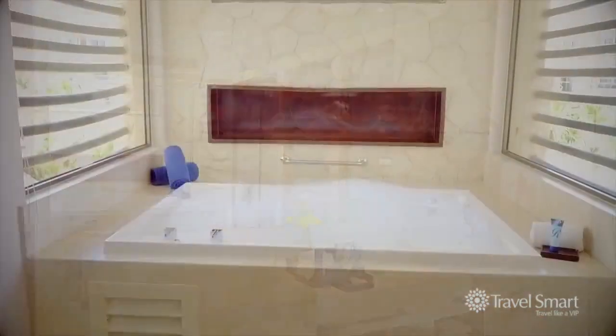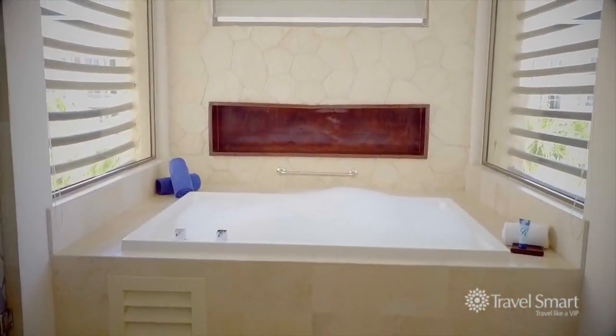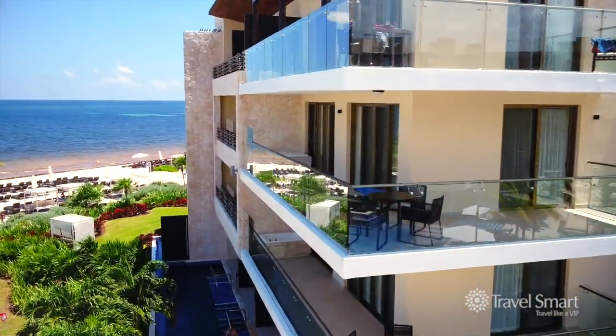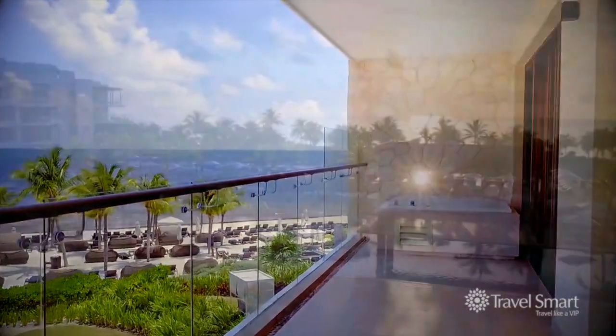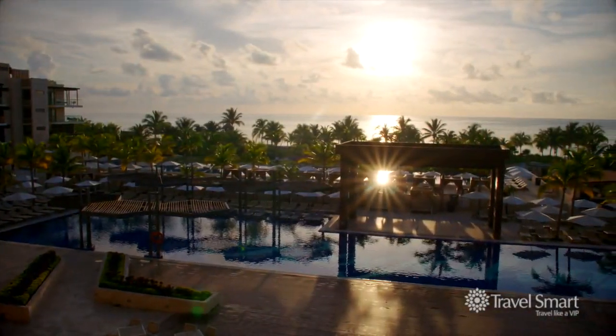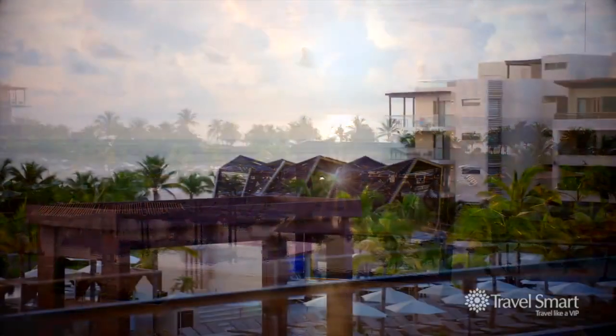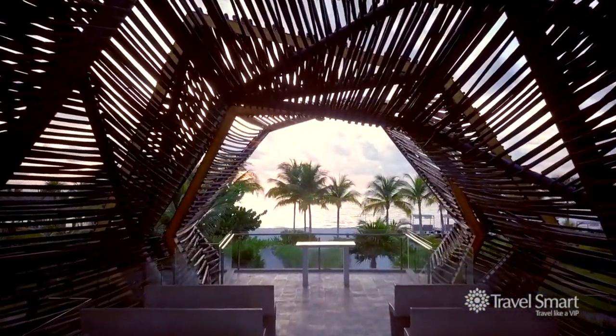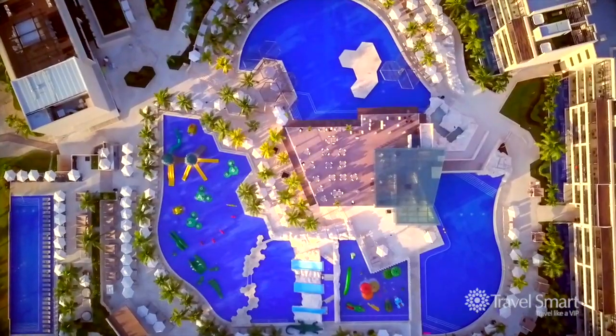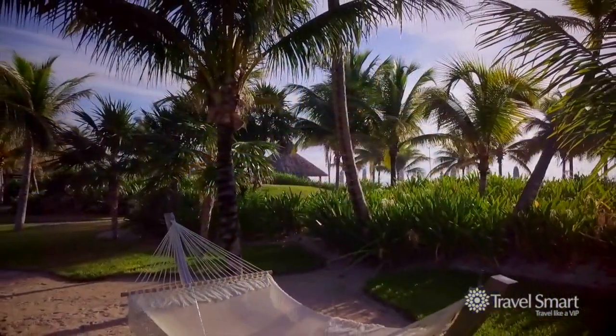Rooms here feature an in-suite terrace jetted tub, a swim-out pool, or a private balcony with breathtaking views of the ocean. The entire resort has been created with luxury and elegance in mind, from the wedding gazebo to the many pools and beachside Bali beds and hammocks.